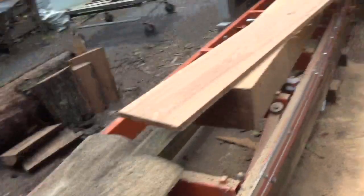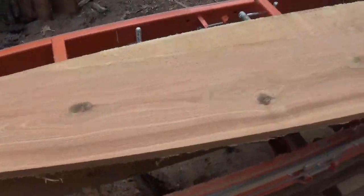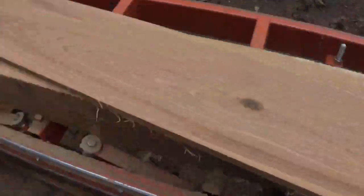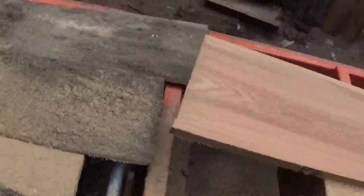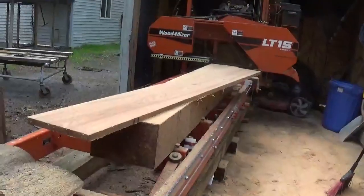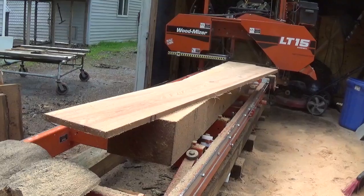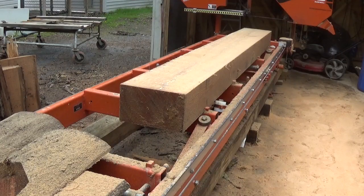Small knots in there. They're about 1 inch in diameter. But they're sound, so they look good yet. I'm going to keep going this way. I could start cutting the other way if I wanted to, but so far so good. Looks like the battery went dead, but we're okay now again. I took another nice board off of there. We're going after the next one.